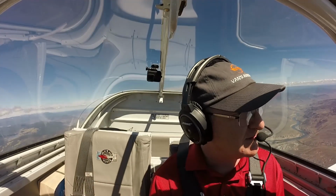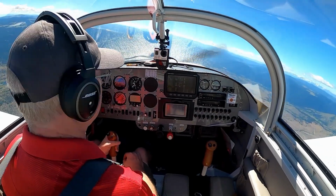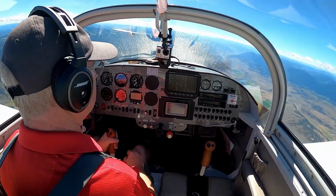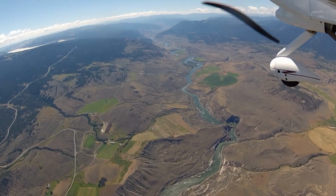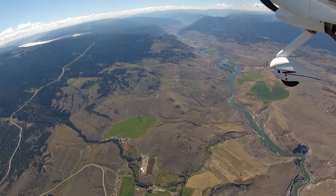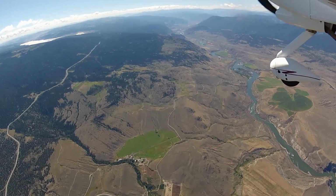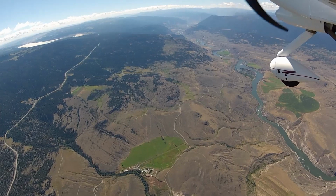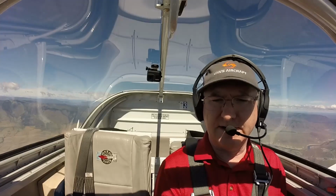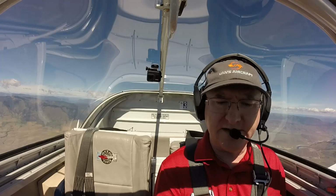Start my turn now towards the copper mine. You can already see the tailings pond there. And our headwind did indeed become a tailwind. So at around 2400 RPM, burning 7.6 gallons of fuel per hour, and now I'm grounding 157.